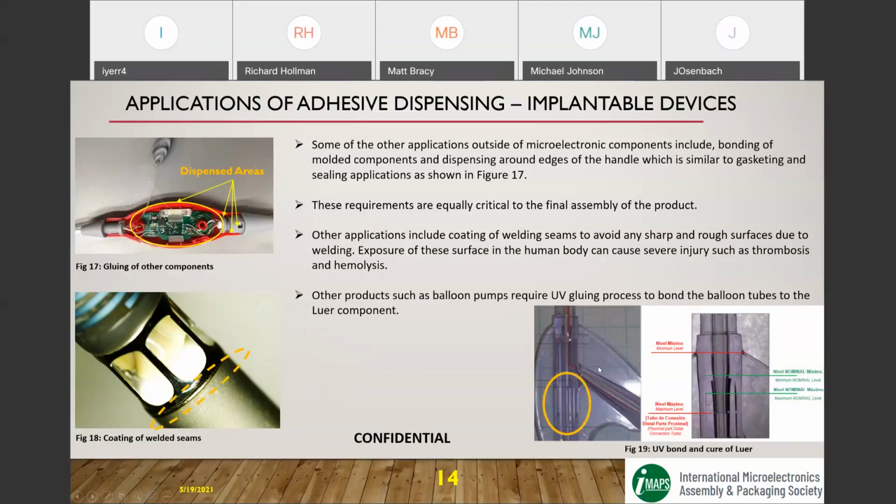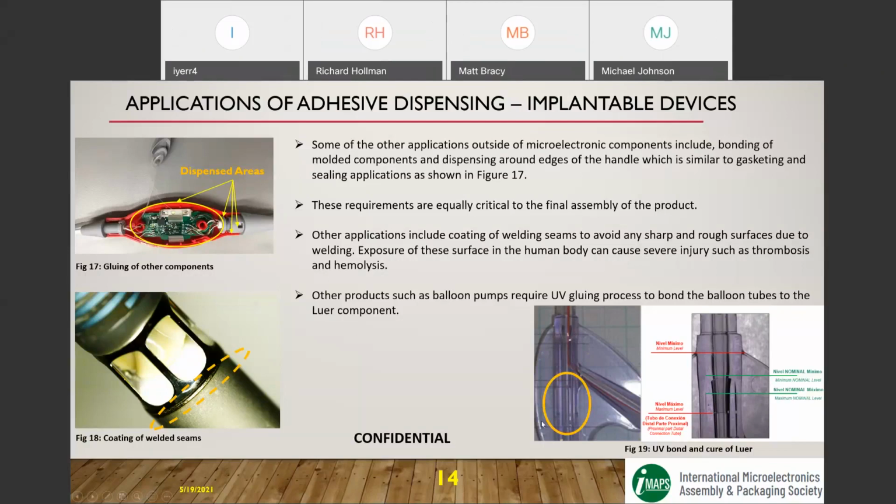This is for a balloon pump, where it's required to perform a UV cure adhesive dispensing process inside this module, and that's also used for a gluing application using a UV material. And this whole hub is called a luer, which is basically pressurized for the use of a balloon pump. So this is another dispensing process that's being performed here as well.